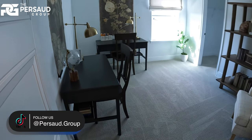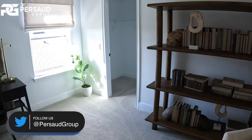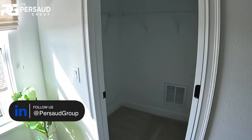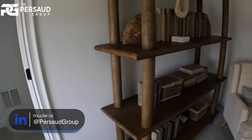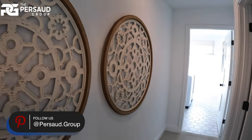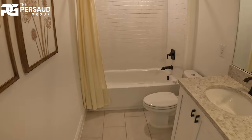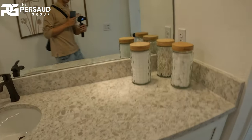This would kind of be your makeshift office space. I just prefer to have it downstairs. So that's where that additional bedroom would really come in handy, in my opinion, when it comes to making this home more livable. We have a full bath here, tiling all the way to the top. It's really clean. Everything is super, super solid.